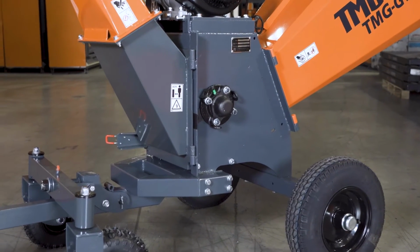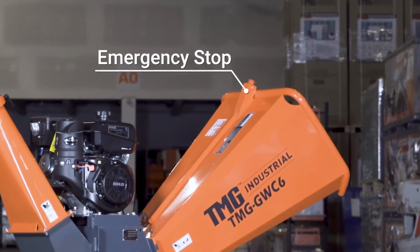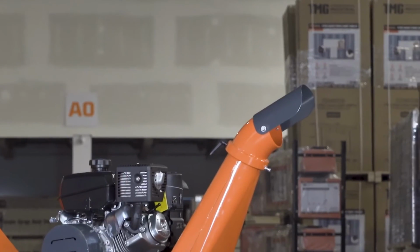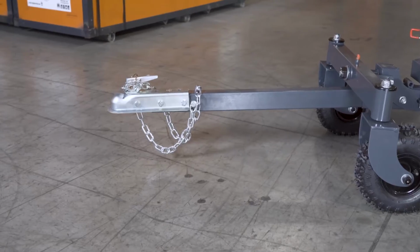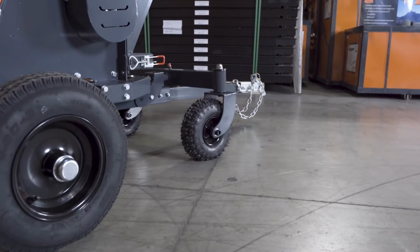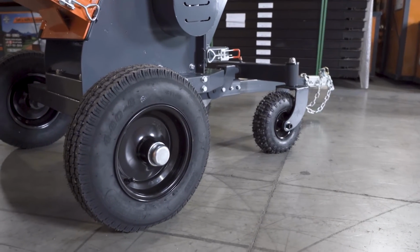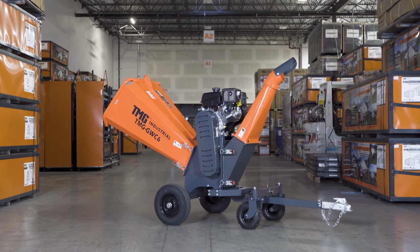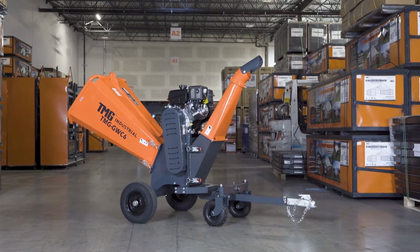The TMG-GWC6 features an easy access emergency stop button, hinged hopper, 360-degree swiveling discharge chute, 2-inch tow hitch, 16-inch DOT-approved off-road tires, and a 36-inch wide axle. This product is backed with a 1-year manufacturer warranty, customer support, and spare parts.